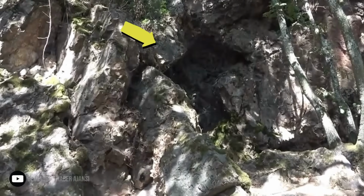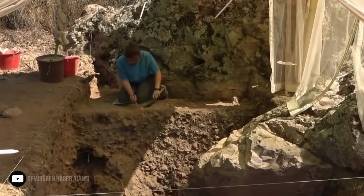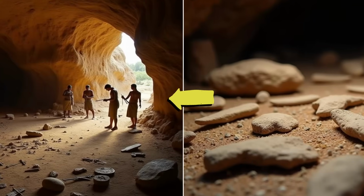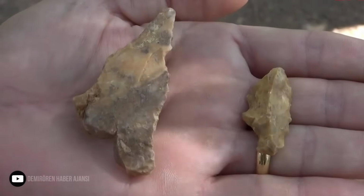One more cool find from Turkey is a 64,000-year-old workshop inside Enkaja Cave. It looks like people used it for 24,000 years non-stop. There are some tools inside, like flakes and blades, which were made inside the workshop.